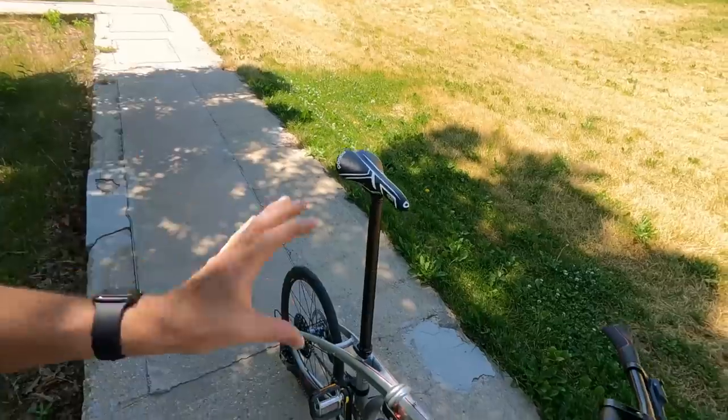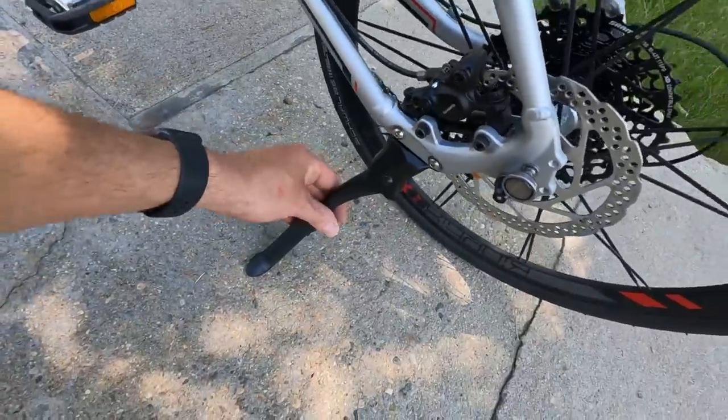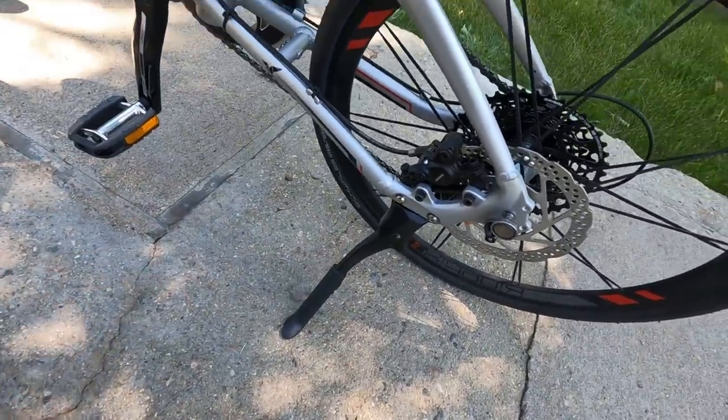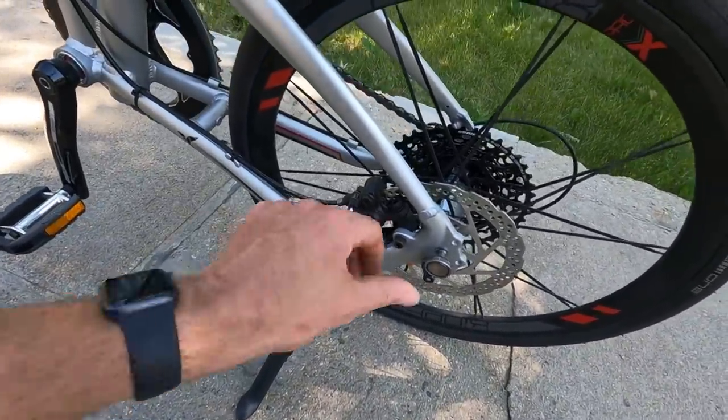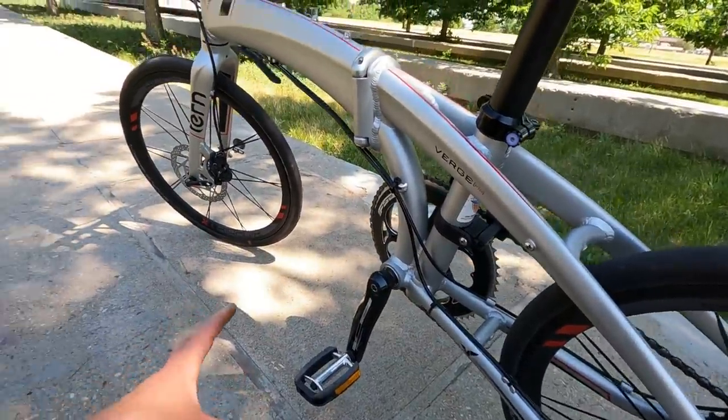The stability on this bike is really nice. I could take one of my hands off and be doing something else, and if I hit a bump, I don't feel like I'm going to fall off my bike like I do on the Brompton. So yes, this bike is really, really stable and really smooth to ride. It comes with a kickstand. Some people might take that off to save a little bit of weight. It has a magnetic closure system. The fold on this obviously isn't as elegant as the Brompton, but it works.